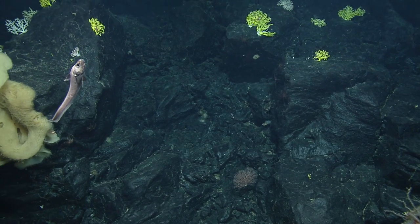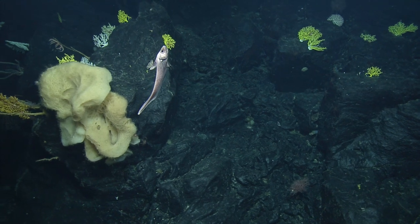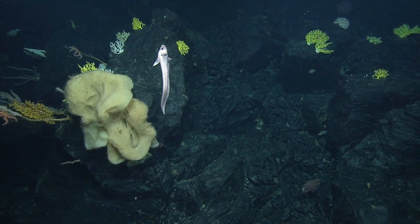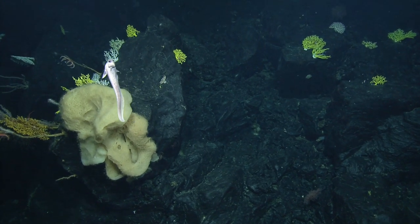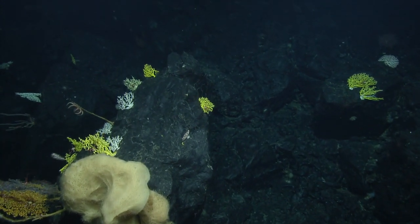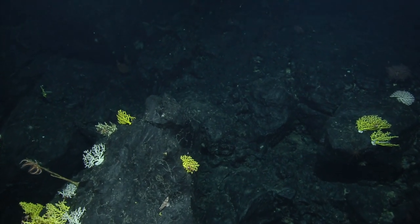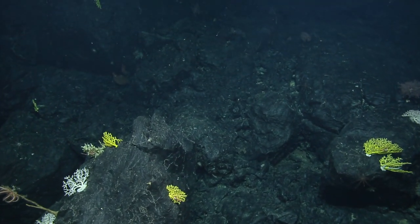I was looking for it. I could see the shadow before I saw the fish. That looks like a grenadier. So we want to be able to characterize the community at the summit, but then also look for any potential anthropogenic disturbances as well.